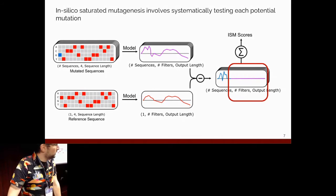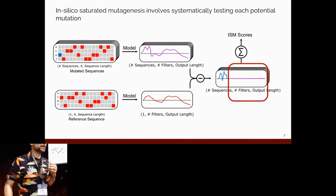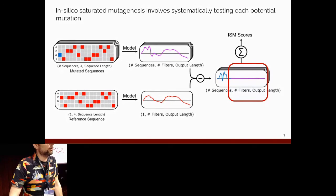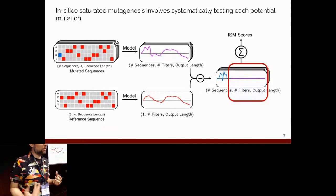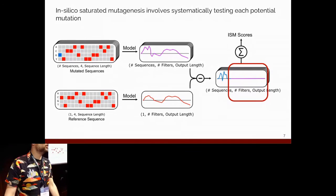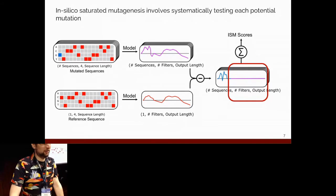But then I noticed, if you do something like this, you're probably going to see a lot of values that come out after this difference that are exactly 0. And the reason is pretty simple. Imagine that your model is just a simple single convolutional layer. You scan your convolution over the sequence, and then you take this difference. A single mutation from reference can only influence the output of the convolution within the kernel width of the convolution itself. By definition, it can't make a difference outside of that. And so my question was, why are we wasting a huge amount of time running ISM when, by definition, so many of these values have to be 0?